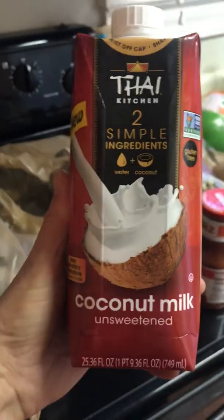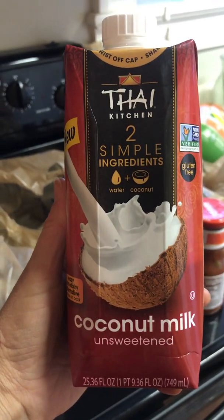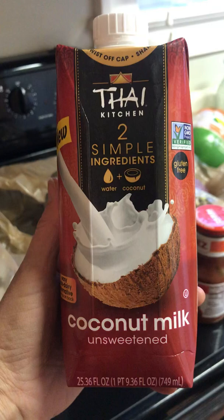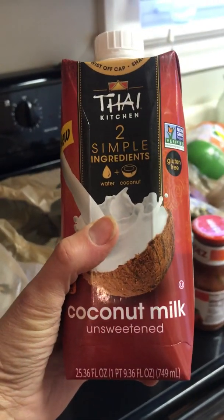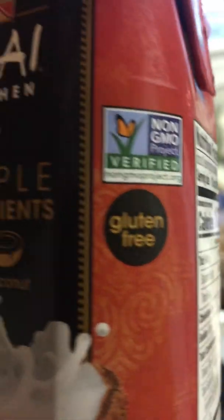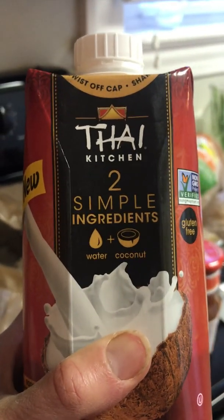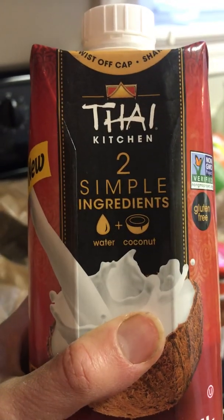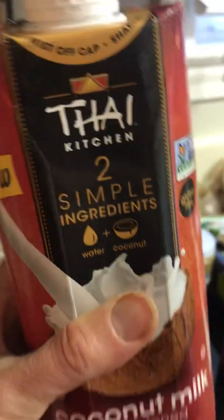This is another find that I just recently got. I use coconut milk in my coffee, or if I saute up some stir fry. I love Thai foods, and I found just recently, this is kind of a new product. It only has 2 ingredients. Water and coconut. It's gluten-free, non-GMO. A lot of the canned coconut milks have added oils in them and stabilizers and guar gums. So this only has 2 ingredients. I absolutely love it. It lasts a long time. So I have to go to Food Lion. They're the only ones that have it.